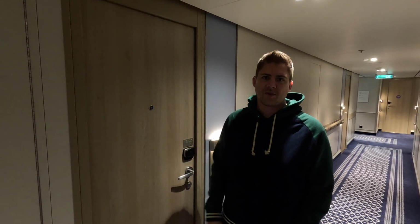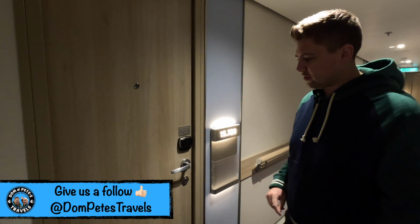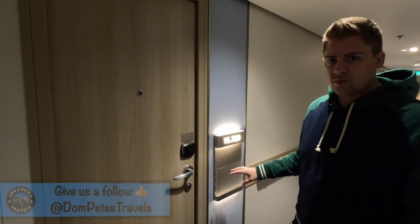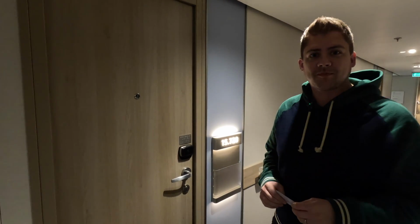Today we're going to be showing you an inside cabin on board P&O's Iona. So we are on deck 15 and we are cabin 720. When you get to your cabin you'll have an envelope in here which will have your room keys inside. So should we go and explore?